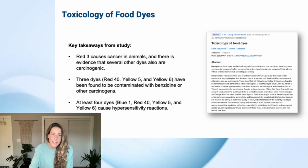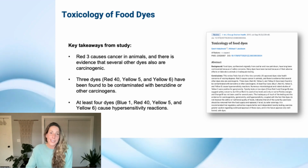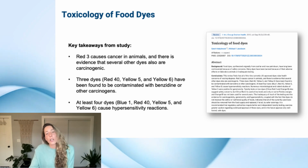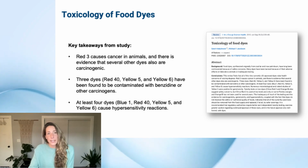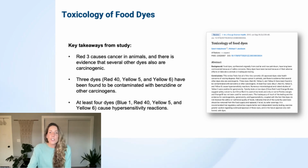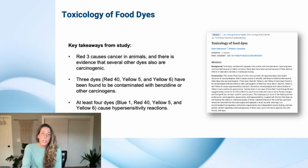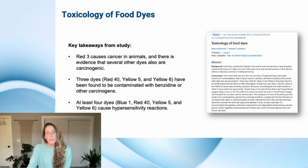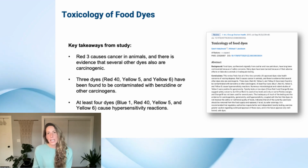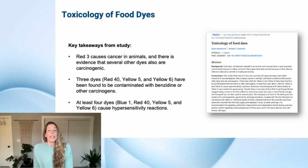I found this paper on the toxicology of food dyes very interesting. Some key takeaways from this study are that red dye number 3 causes cancer in animals, and there's evidence that several other dyes are also carcinogenic. Three of them, red dye number 40, yellow number 5, and yellow number 6, have been found to be contaminated with benzene and other carcinogens. And at least 4 dyes, blue number 1, red number 40, yellow number 5, and yellow number 6, cause hypersensitivity reactions.